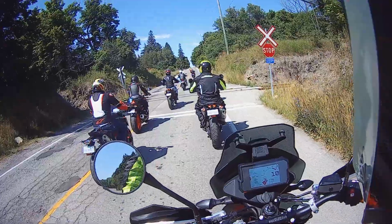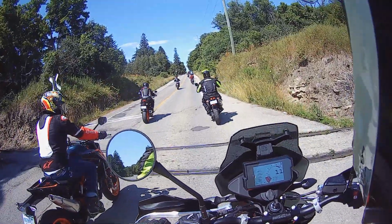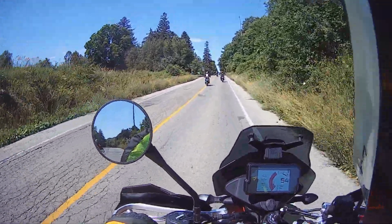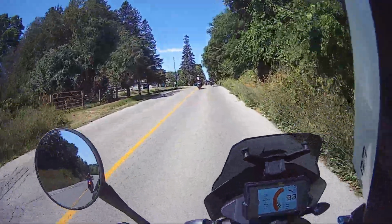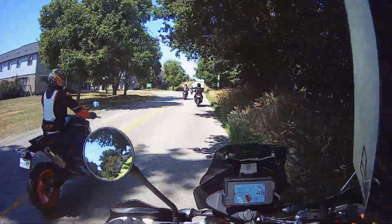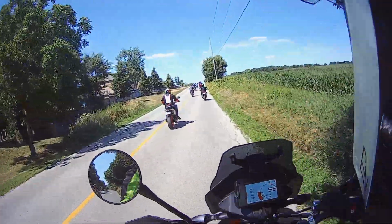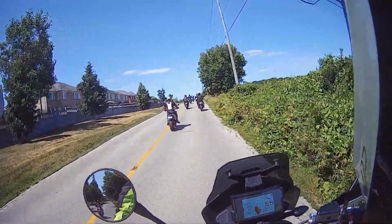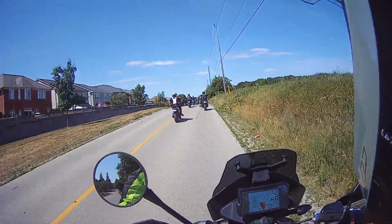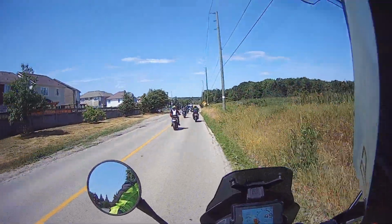Now, one thing I miss already, as I've just been riding around with the signal light on, is the self-canceling feature of my 1290. Oh man, this thing's got more than enough jam. Holy crap. I don't know why you'd want any more. The 160 horsepower of the 1290, it's crazy.